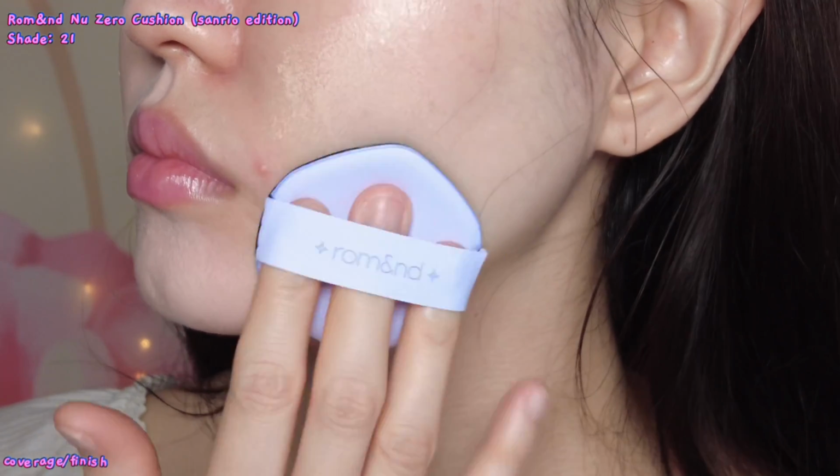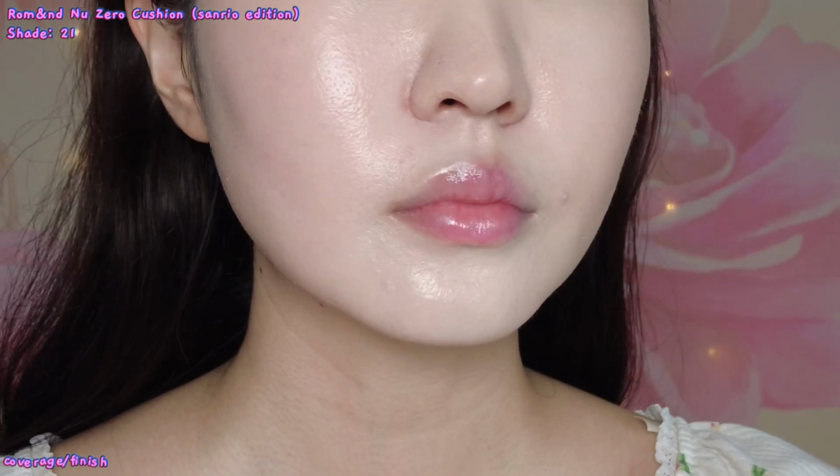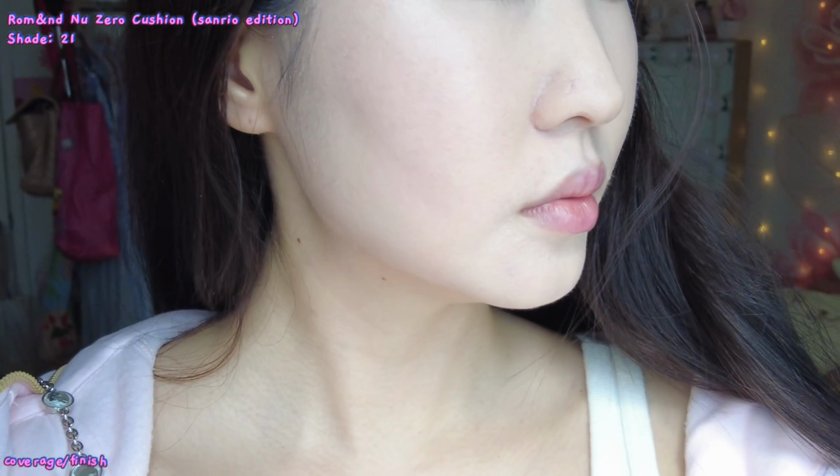However, one noticeable drawback is its brightness. Despite selecting my usual shade 21, the pink version looks 2 shades lighter than my original skin tone. For artificial lighting, it does have a dewy appearance, but in natural lighting, it's a true matte finish.